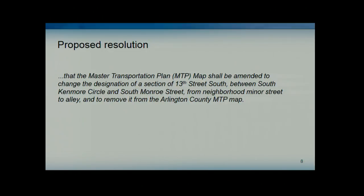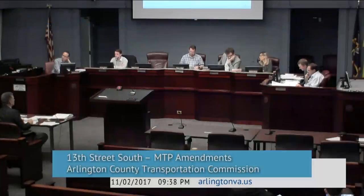So I'll just read the proposed resolution: that the master transportation plan map shall be amended to change the designation of a section of 13th Street South between South Kenmore Circle, which is one of the internal streets within that Majestic Oak site plan, and South Monroe Street from neighborhood minor street to alley, and to remove it from the Arlington County MTP map. And so the recommendation is simply to adopt that resolution.